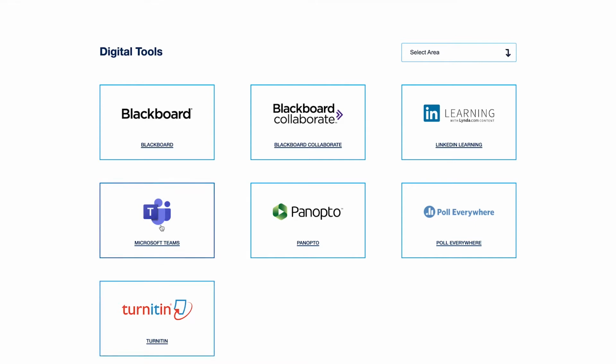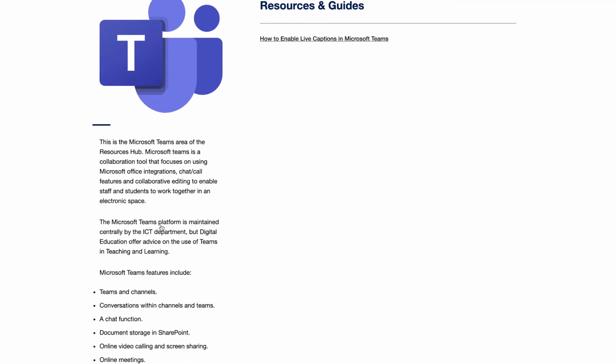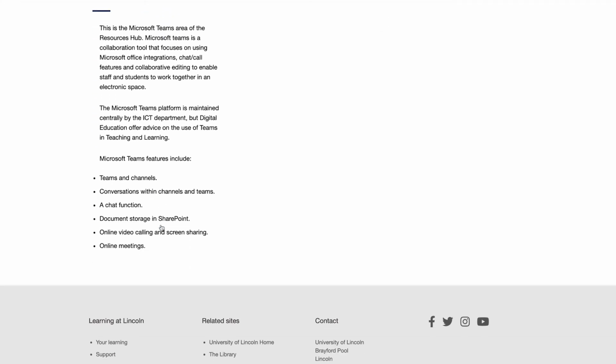My favourite is Microsoft Teams, because within my course, we often get split into different groups, so it's useful to have a central hub where you can communicate with your course mates.